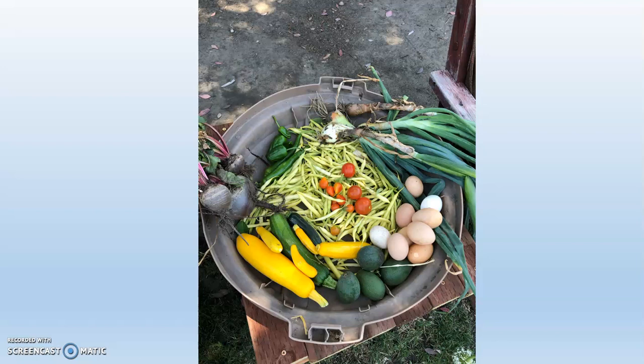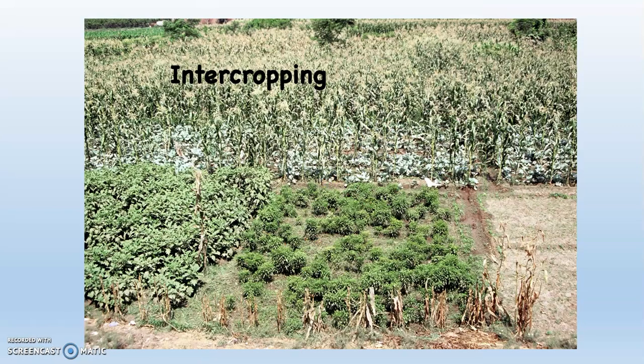This is what intercropping is about. It's about growing more than one crop on the land at a time. By doing this, you get a variety of nutrition. This is in Egypt. If you take a look in the background, it's a little difficult to see, but you can see that there's corn growing.